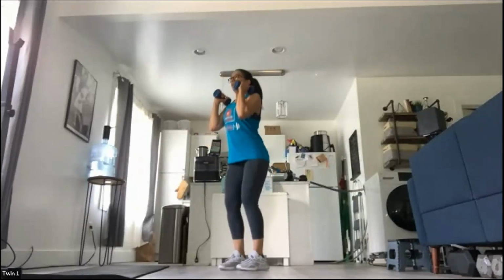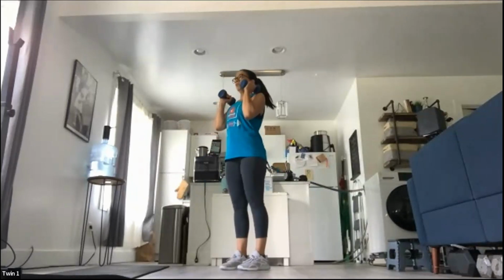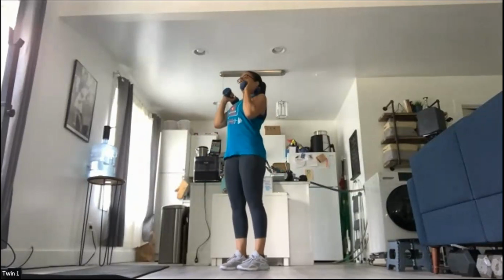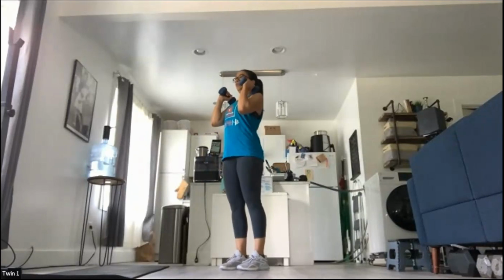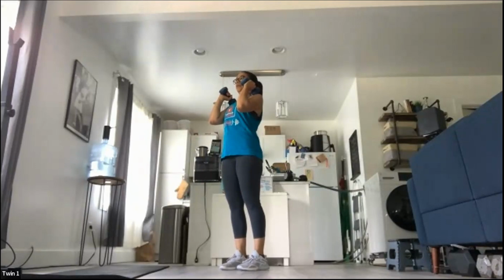And if this is a lot of jumping and landing, we can do some muscle cleans instead. Let's have Twin One demonstrate a couple reps of the muscle clean here. So same motion without the jump and the land. We're still bending those hips, but then squeezing those glutes and muscling that to the shoulders without the jump and the land. And so good job here on these hang power cleans.